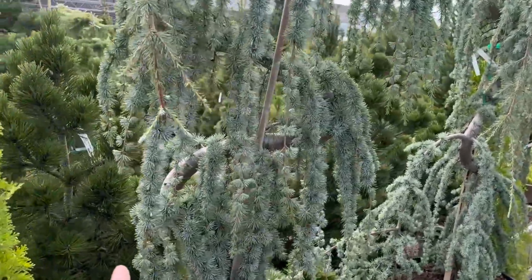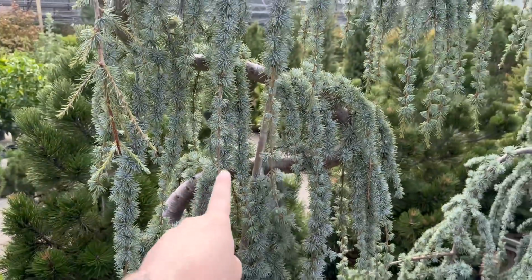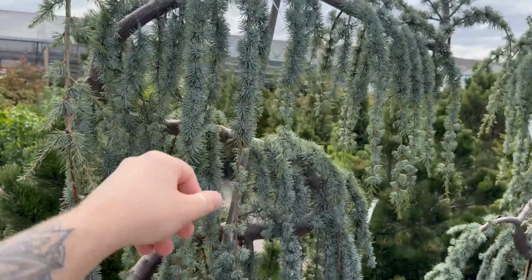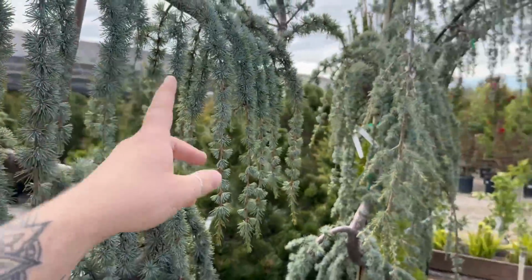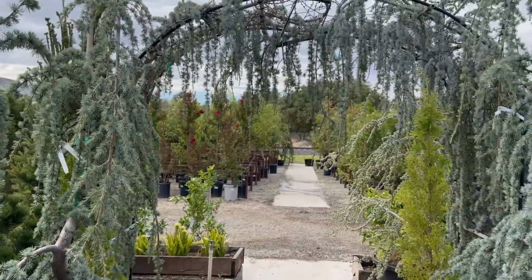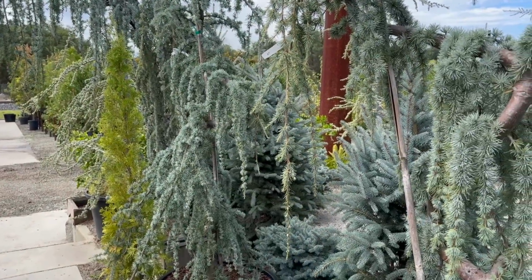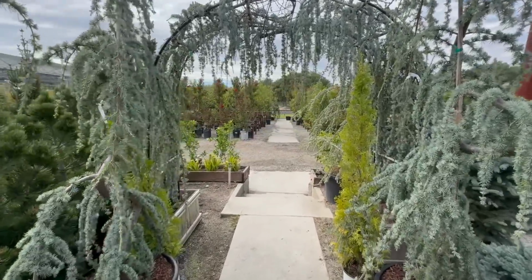Look at these. Isn't this gorgeous? This is one that is called a serpent style, and that's where they train it to do this. So that is making it turn into a serpent. This is $450. And then, like I said, they've got the arches right here, or you can just grow it as a normal specimen all on its own. Isn't that so gorgeous? So pretty. This is what I want.